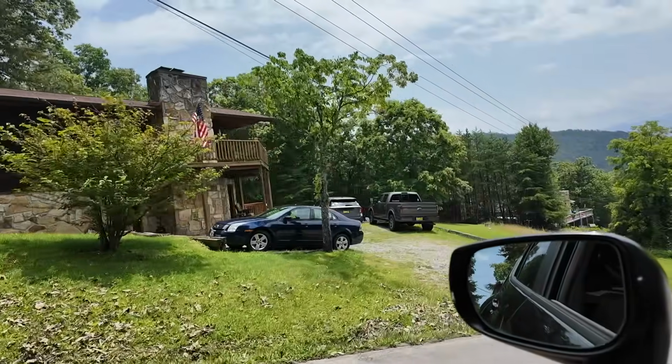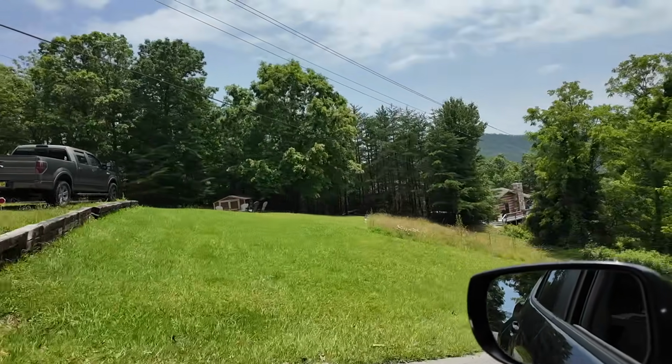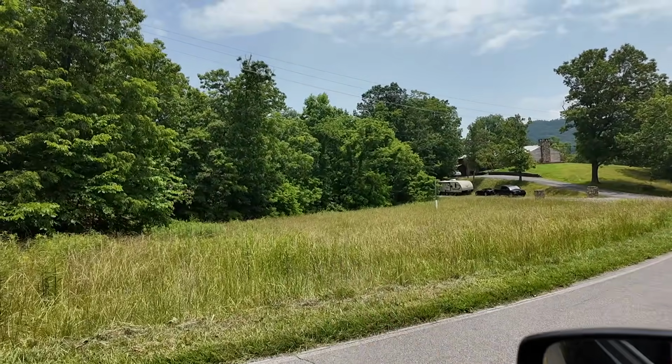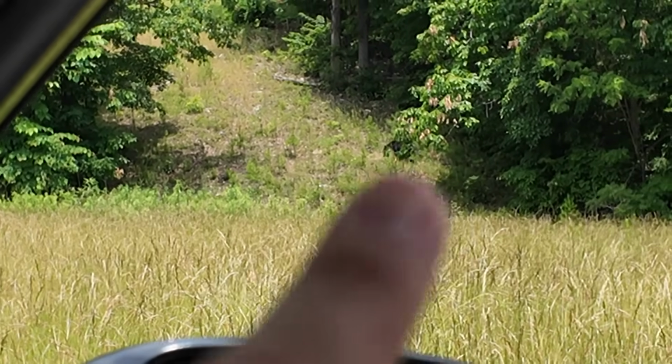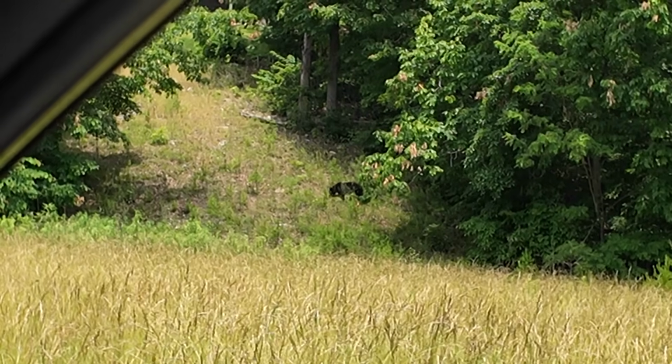Come out, wherever you are. There's got to be a bear around here somewhere. Okay, I see it. I'm gonna go back up. It's right there in the grass. There it goes right there. It's going up the hill. He's right here. Check him out.